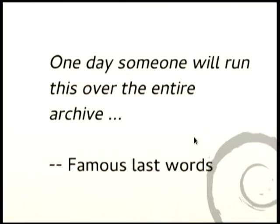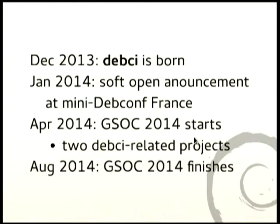And then, for a very long time, we expected that somehow, somewhere, someone would be running autopkgtests for every package all the time. It took a while to happen, and then I decided to bite the bullet and try it. During the Christmas break last year, I started to hack together a solution. It was very crude at the beginning, using the most naive solution for everything, just to make sure that I could get something that worked. And then I decided to make that public in January at the MiniDebConf.